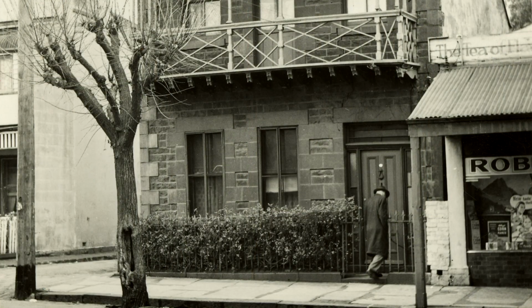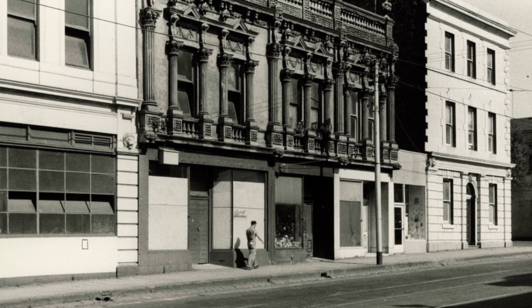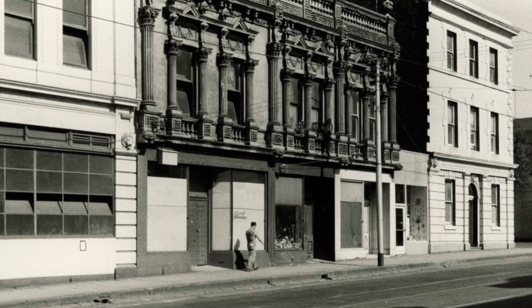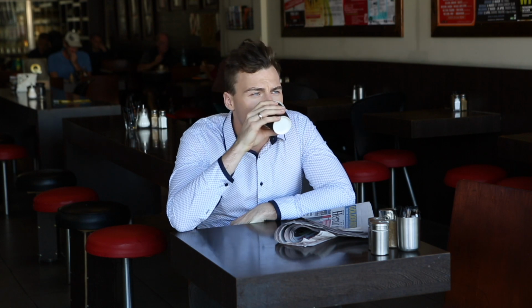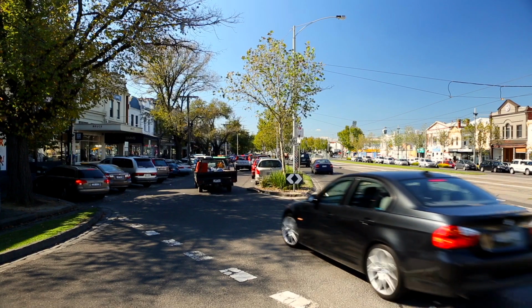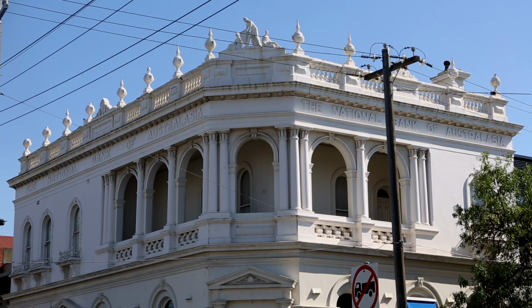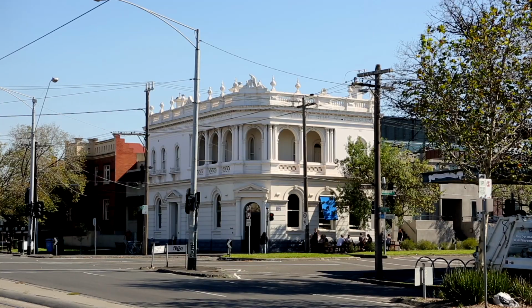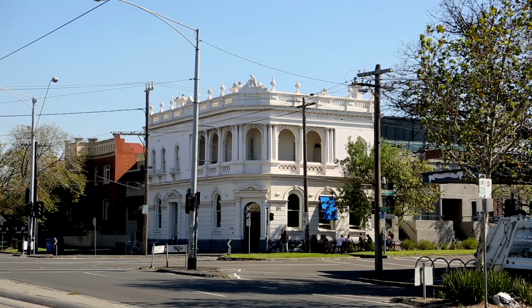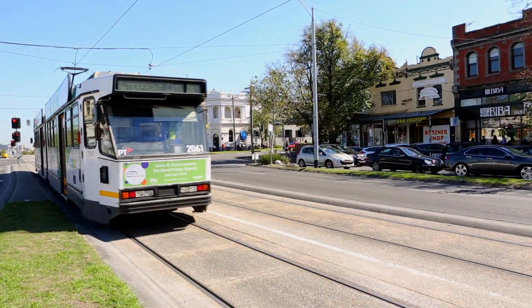Soon, post-World War II, European immigrants moved here, which was followed by decades more of migrant settlers that flourished in the area, bringing with them the food and coffee culture that is still experienced today. With large-scale restoration and investment into Fitzroy over the past decades, it's now an exclusive suburb, rich in history and just a tram ride from the Melbourne CBD.